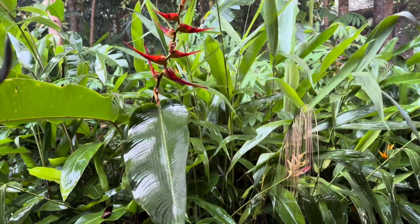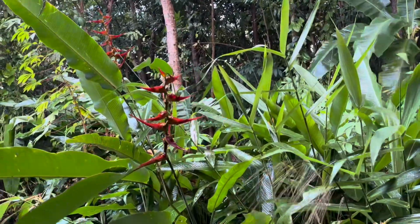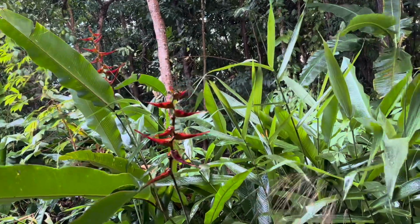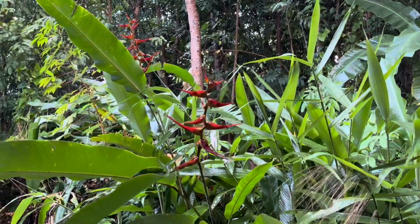These plants prefer a spot with partial sun or shade, a fertile and moist soil, tropical conditions, warm and humid, with an abundance of water.